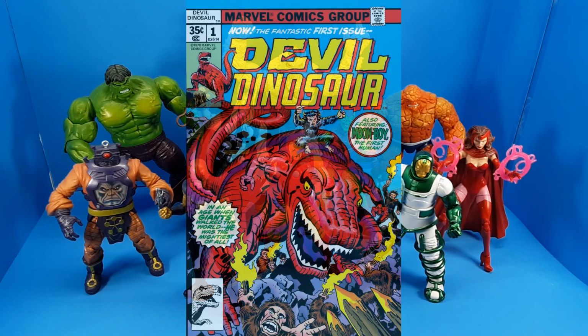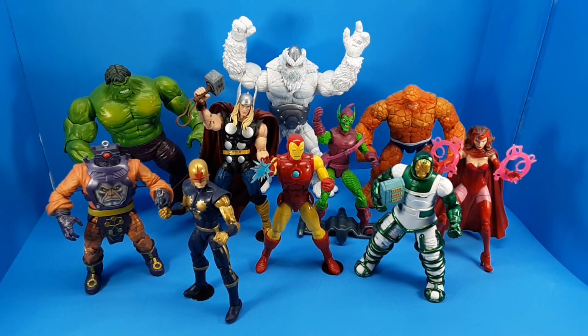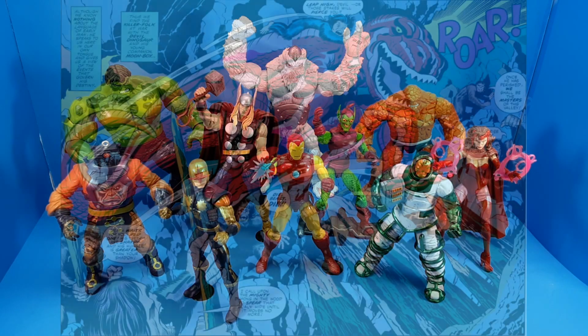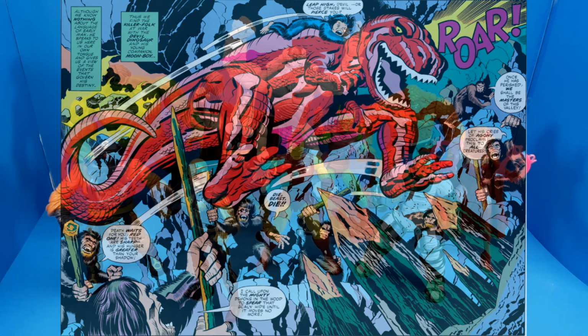Keeping with the prehistoric theme, my next choice would be Devil Dinosaur and Moon Boy, one of Jack Kirby's quirkier creations from the late 1970s. There was a Moon Boy figure released in 2016 as, again, a San Diego Comic-Con collector's set, but that Moon Boy was done in the smaller 4-inch scale. So I would like a 6-inch scale Moon Boy with a Devil Dinosaur that is modeled after Jack Kirby's design, which is sort of a pygmy T-Rex with a big giant head.